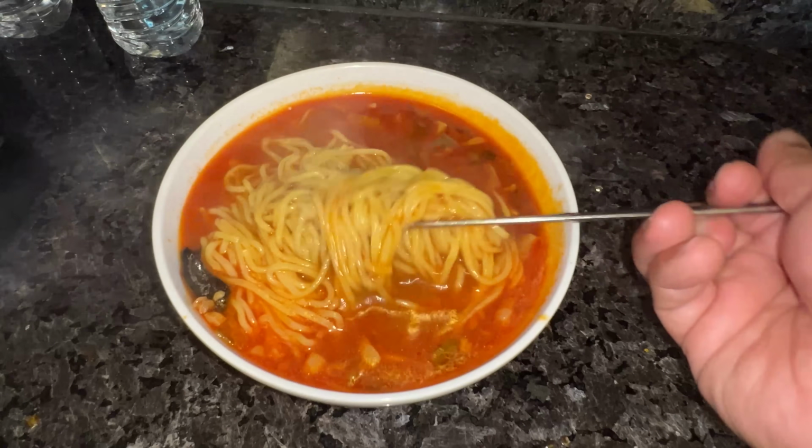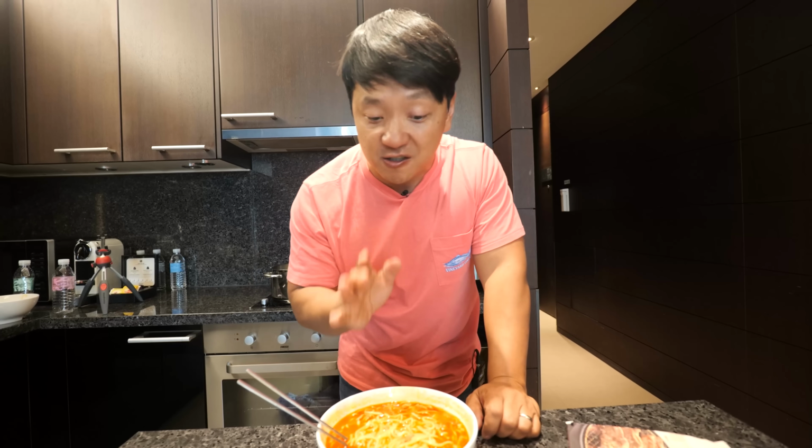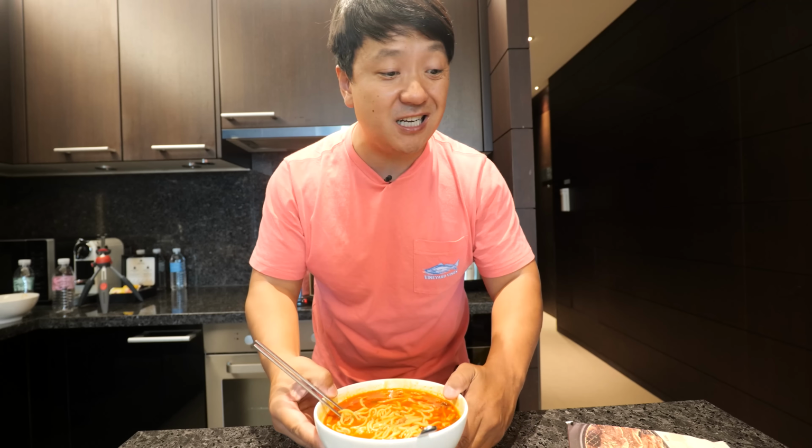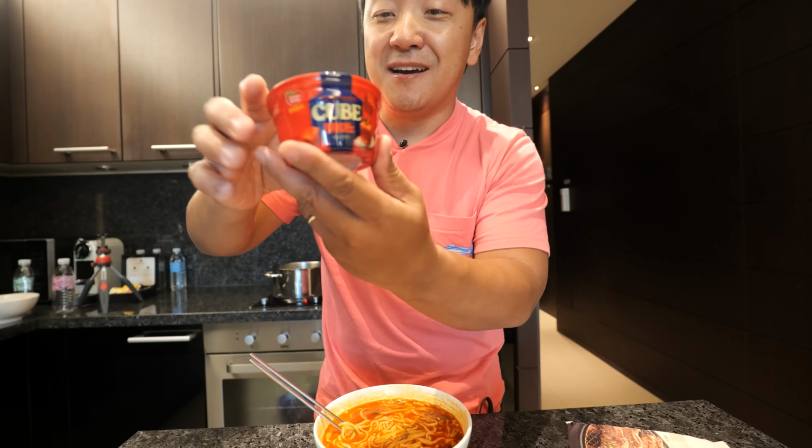So much flavor in every single slurp. This is 100% one of the best frozen ramen I've ever had in my life. It is ridiculously good, absolutely perfect. It doesn't need anything else. But I'm gonna give it something else. I'm gonna see what this is.